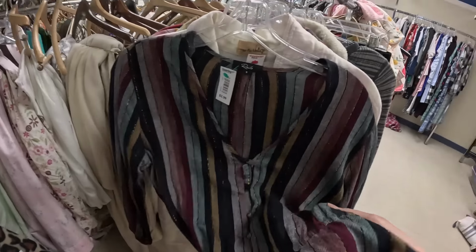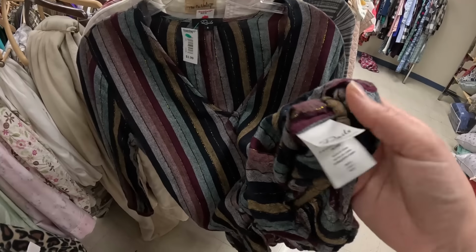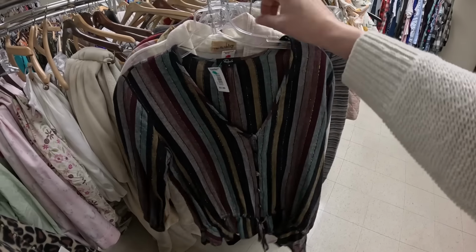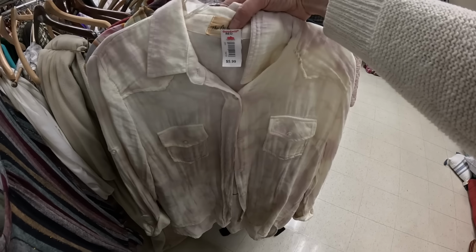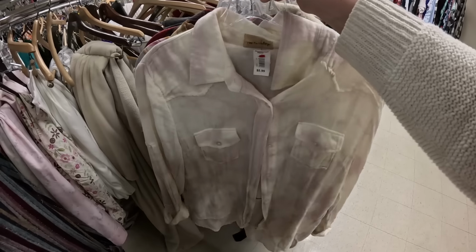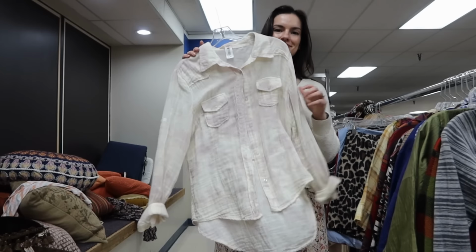What I love about Rails is on the tag, it actually has the style name of the item, so it makes it really easy to know what it is. And then this one, this is called The New Vintage. It's $6. I looked up the brand and their shirts were selling for about $35, but I am going to grab this just because I think it's a really cute button up.